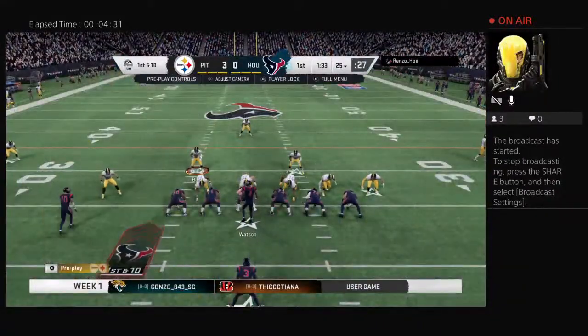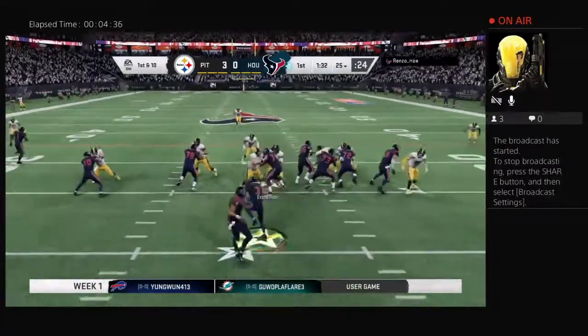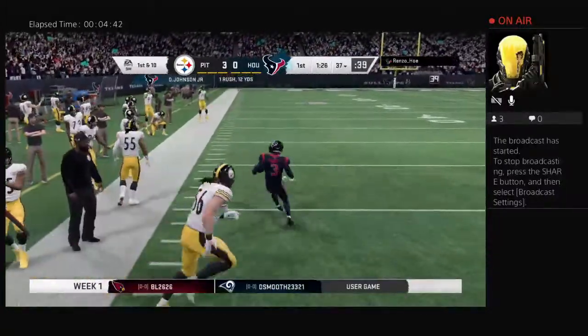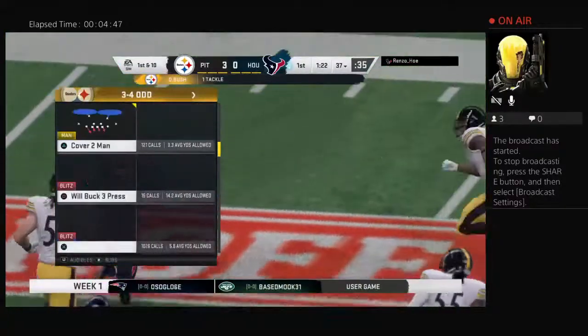Watson will bring up the Texans here, 1st and 10 at their 25-yard line. The first carry now. This is Johnson. And they're able to get this one across the 35. That's good for a Texan first down, a 12-yard pickup.